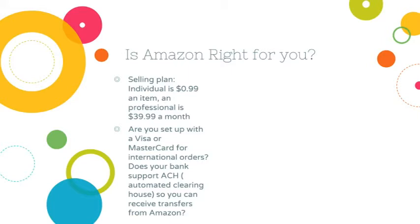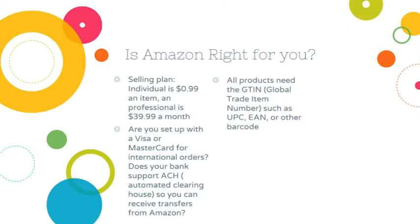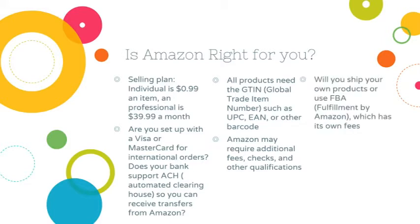Typically, a Visa or MasterCard will cover these needs, but it is best to double check with the company or bank. If you are selling an item, you will need to report that item's GTIN, which can be any registered number such as a UPC or EAN. This means that this is not the place to sell homemade items. You can package and ship the items yourself, or you can sign up for the Fulfillment by Amazon plan, where Amazon will accomplish this for you for a price. You will also need to set up a US EIN number, which involves filling out the IRS form SS4 to establish yourself as an Amazon seller. Depending on what you're selling, how much, and to where, other fees and qualifications may apply.